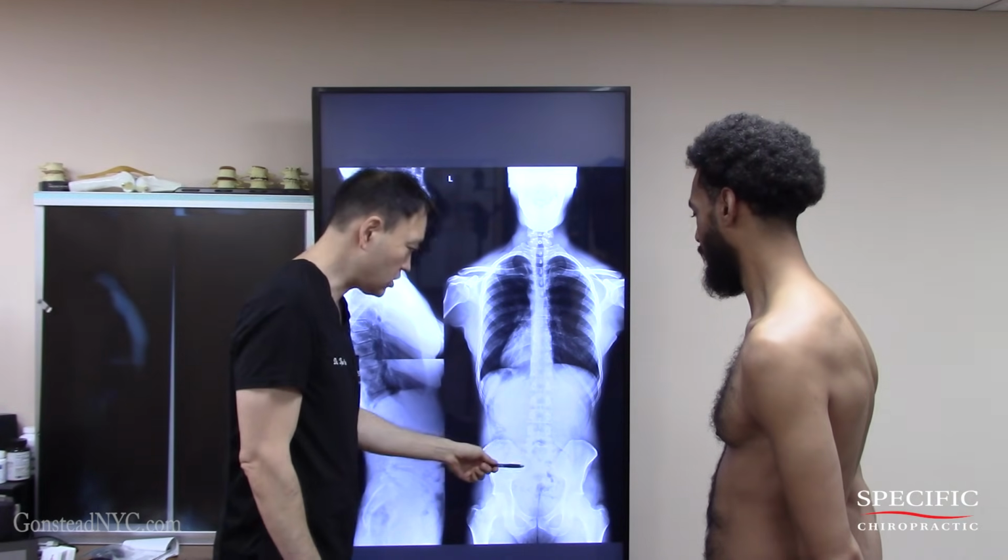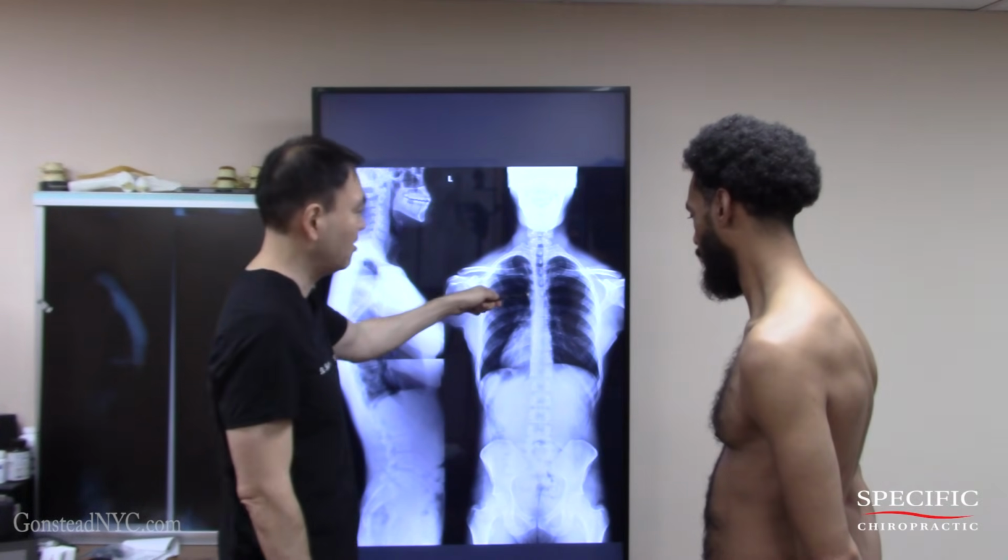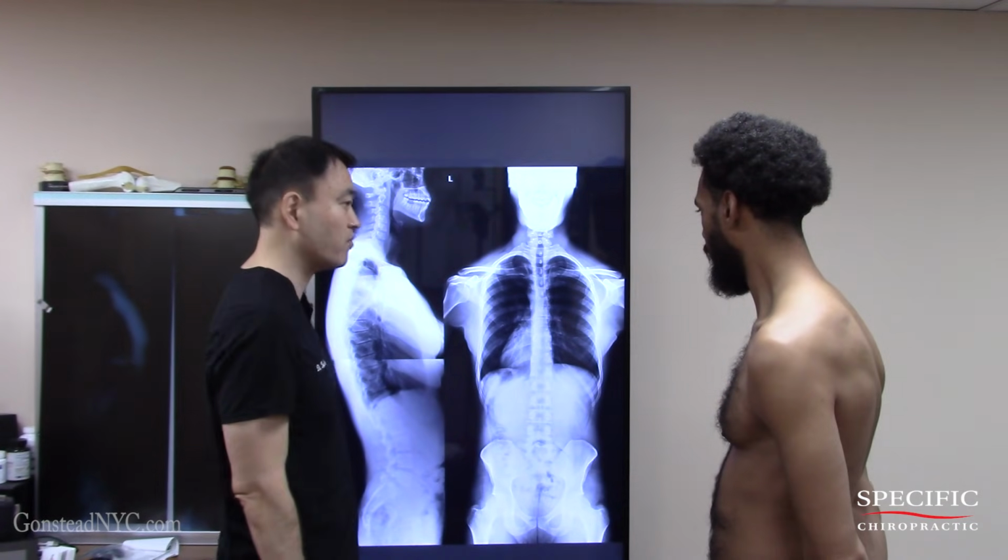First things first, we're going to take a look at this 50-50 with the fourth lumbar. Okay, we'll take a look at what's going on over there. This mid-dorsal over here, upper dorsal, and lower cervicals. Okay.